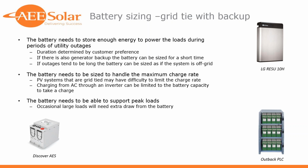The last part here, the battery needs to be able to support peak loads. So the first consideration we had here was sizing for energy. What's the total load duration? What's the outage time? Do we have enough kWh or amp hours? We've also got to be able to support the peak loads. Depending on your application and what's running, most of the time you're sizing to number 1 and number 2 first. In the event that number 1 and number 2 lead you to possibly a very small system, think about number 3 as well, because occasionally large loads will need extra current draw from that battery.